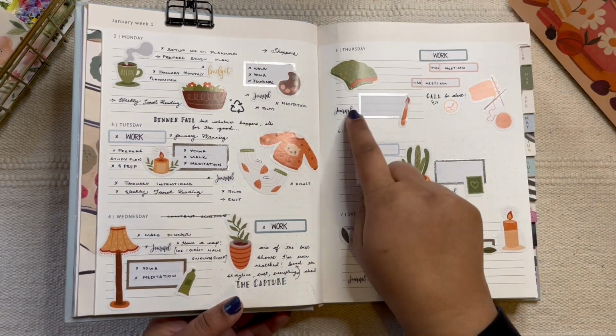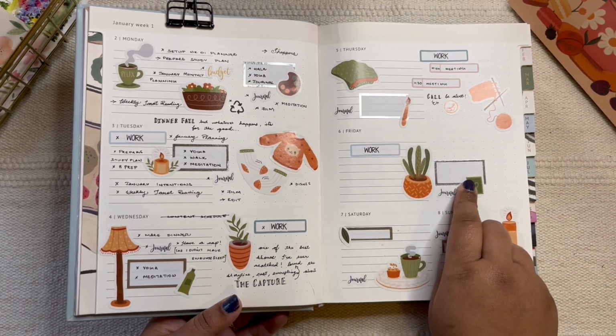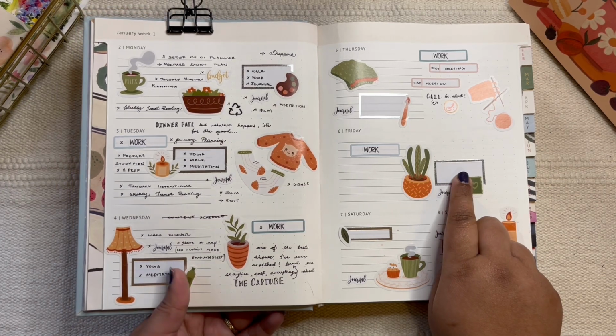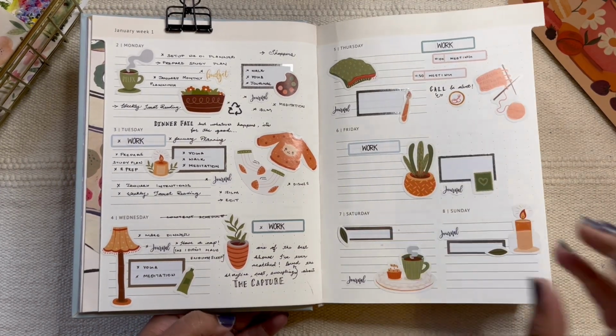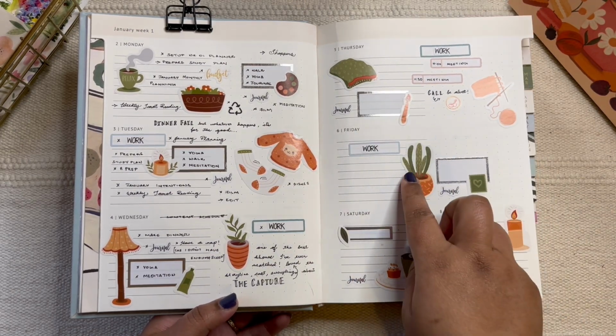And for that, I really like to use these kind of box stickers. These are from a brand called Happy Planner. They do ship to India, but they're really expensive. So I have worked with a few other people. I have worked on creating these type of stickers.